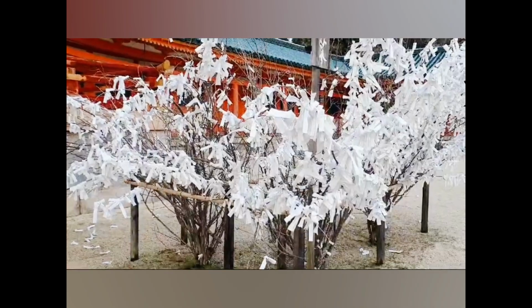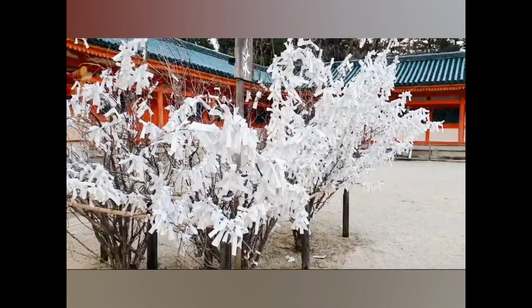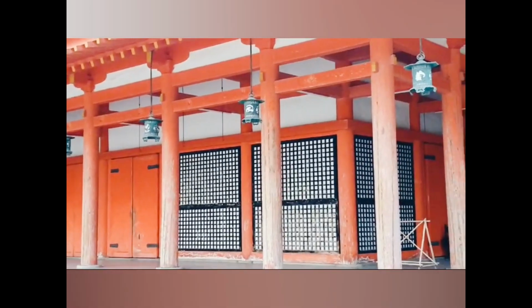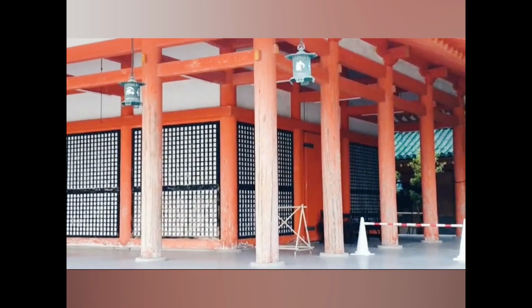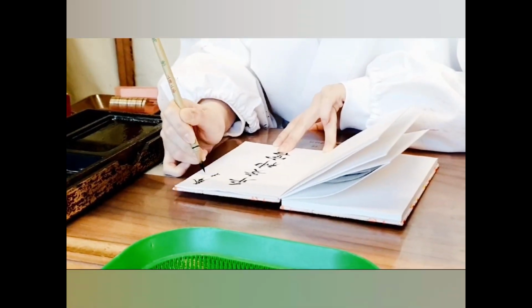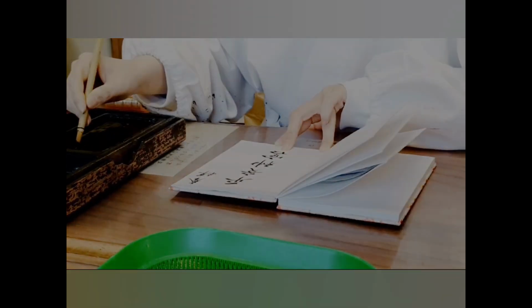After I paid my respects, I went to the shrine's office to get a Goshuin stamp. It's a beautiful stamp written in Japanese calligraphy. To get it, you usually make a small offering, like 300 yen. I had bought a special book for collecting these stamps called Goshuincho from another temple.